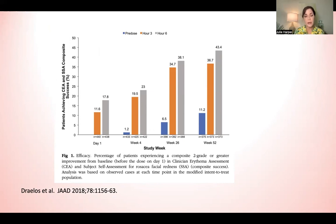So on day 1, nobody at pre-dose was already meeting the 2-grade composite improvement. Remember, in these studies, both the investigator and the subject got to rate, and they had to both agree that there was a 2-grade improvement. Of course, they didn't get to commiserate about that, but if they both agreed, then they were a success. So nobody did that before they put the drug on day 1, 11% by hour 3 on day 1, and about 18% by hour 6 on day 1.